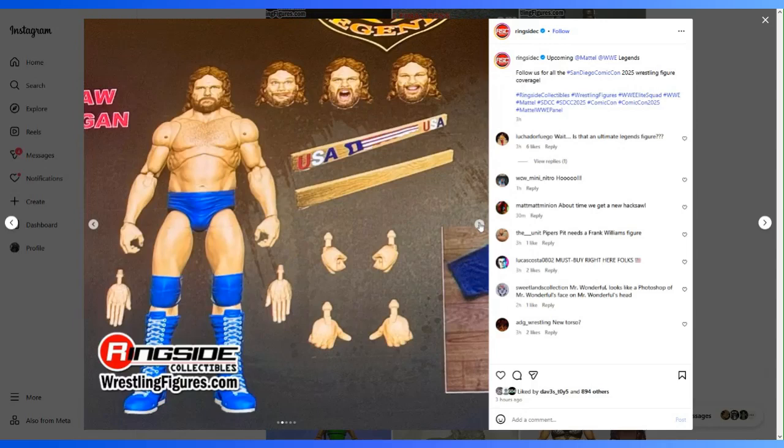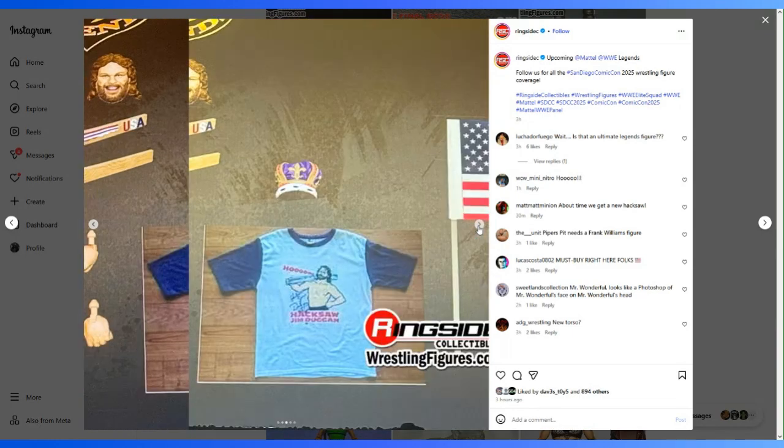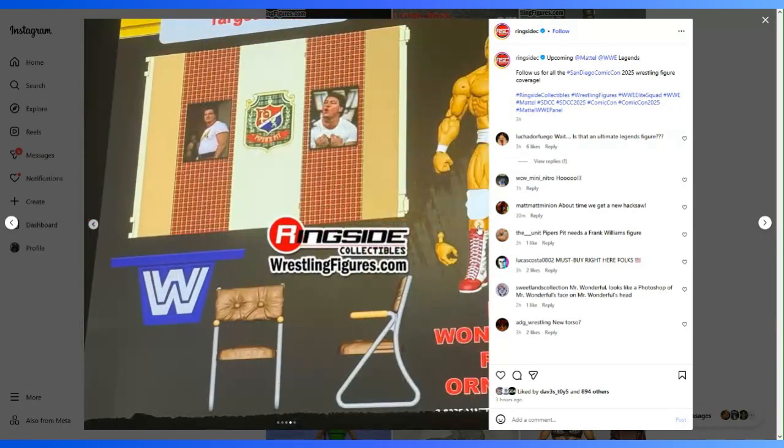Here's a better look at him. But I mean, that's what I'm talking about. You know, these Ultimate Edition figures are more expensive. We need them to deliver on this level. So this is extraordinarily well done. Big fan. Great job. Here's the look at the Piper's Pit set.